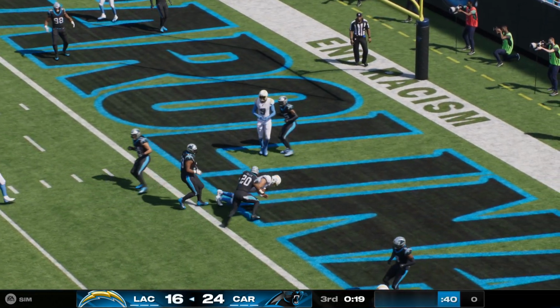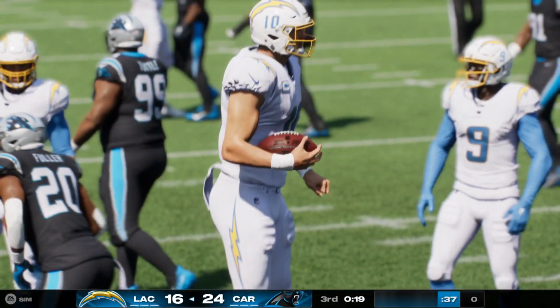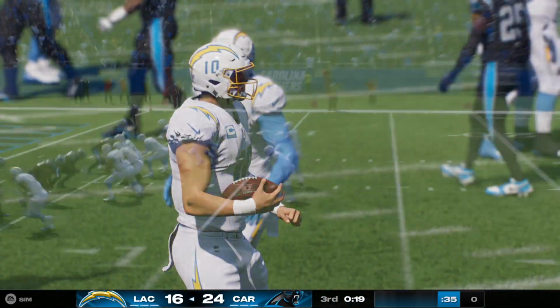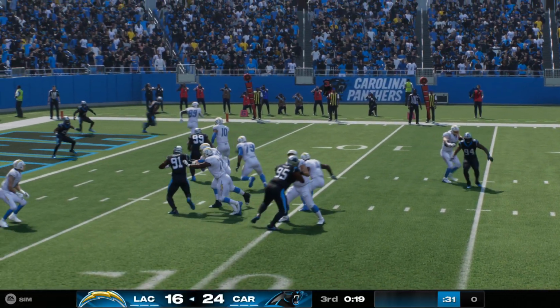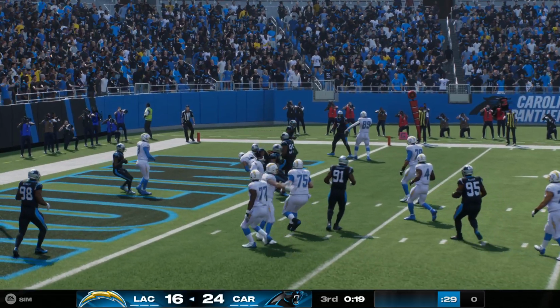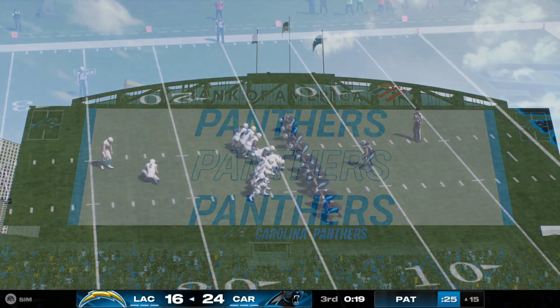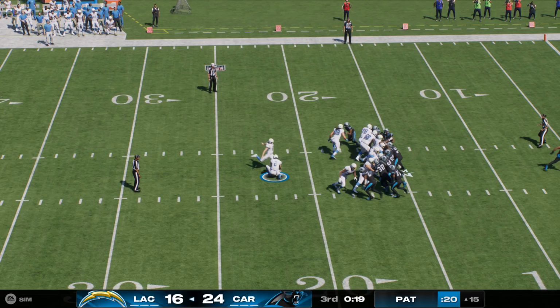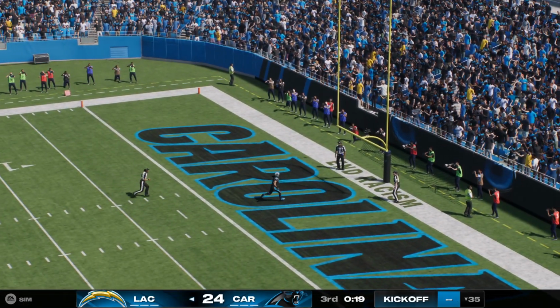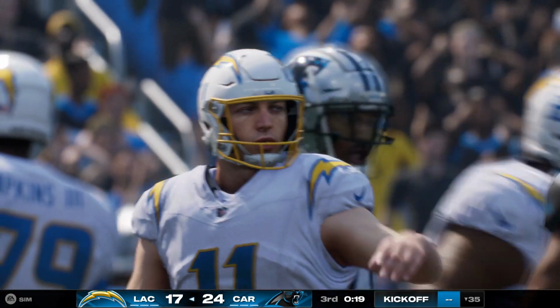He's got it, and he takes it in for a Charger touchdown. Justin Herbert, a 6-yard touchdown run. And the Chargers are able to get a score back in the final stages of this 3rd quarter. Hey, you're down on the scoreboard, but now your offense is in close, and this is where, as a quarterback, you say, I've got to make a play here. Doesn't matter whether it's a pinpoint throw or a scramble like this one. He takes matters into his own hands and delivers a touchdown run.